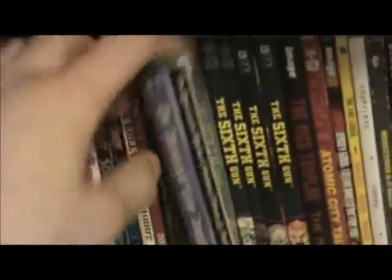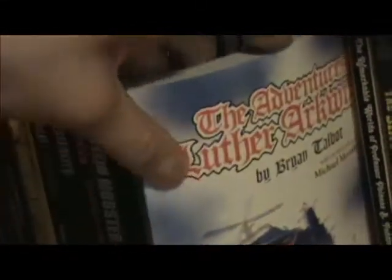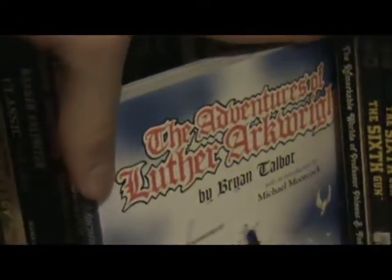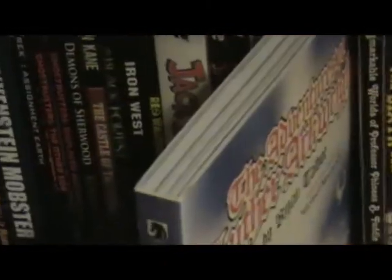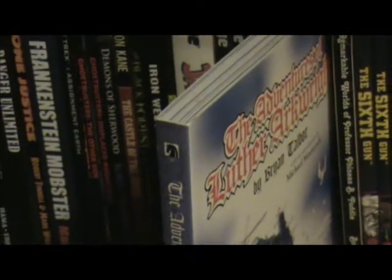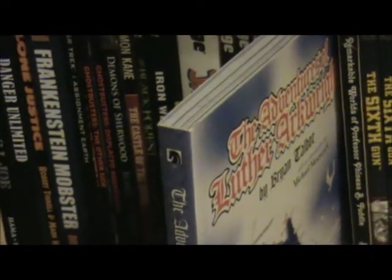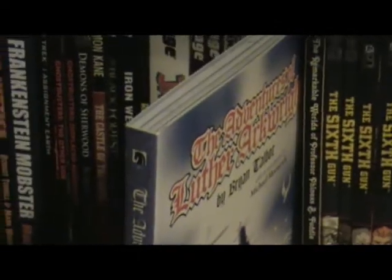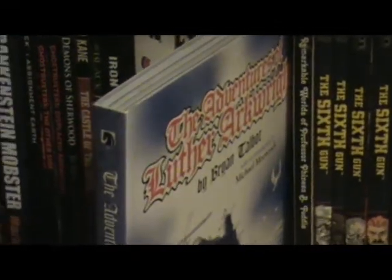And then two more, and then I'm going to stop. These are not related, so I will pull them out one at a time. The Adventures of Luther Arkwright. I didn't like this. In fact, it took me well over a year to read this. It's not that long, but it was a chore, guys. It was a chore for me to read just 10 pages of this book. And finally, one day I just did it, about a year after starting it.